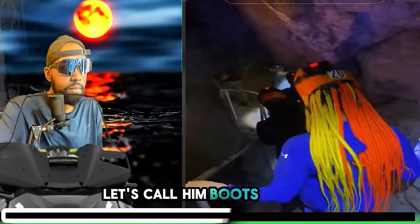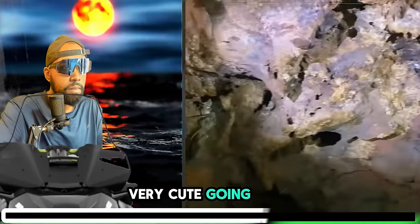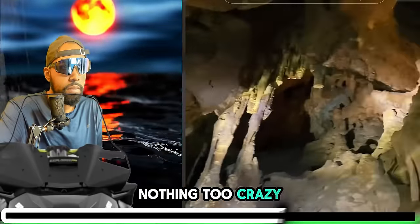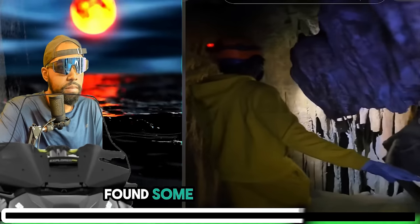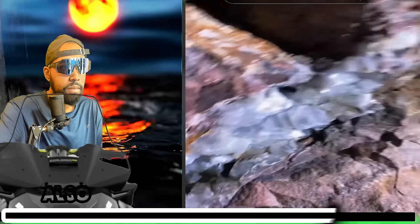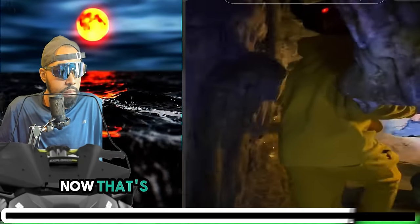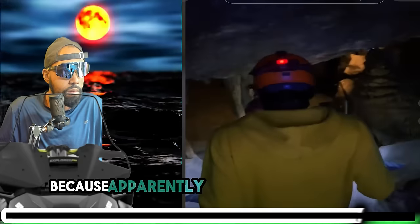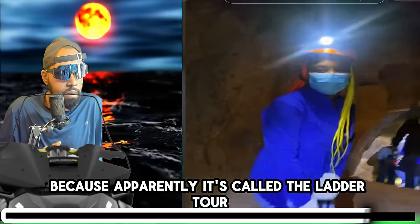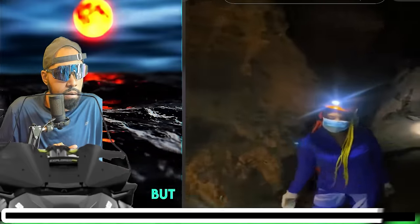Let's call him Boots. All right, so this is the Colossal Cave. First part of the tour is very cute, going well. Nothing too crazy, what I expected. Found some exposed calcite. I love crystals, so love that. Also, we used a black light on the calcite and it kind of glows. Super cute. Now that's when things start to get a little sketchy, because apparently it's called the ladder tour. In all fairness, it's clearly my fault because I overlooked that when I booked it, but here we are.